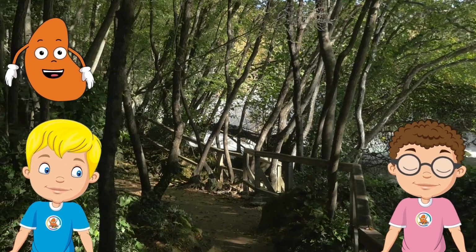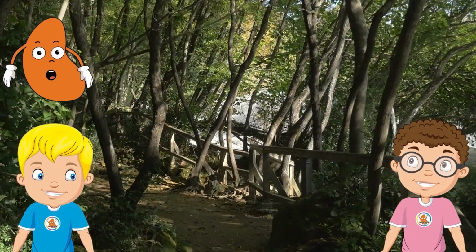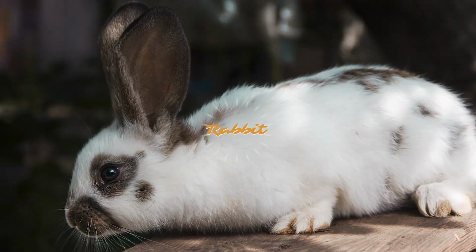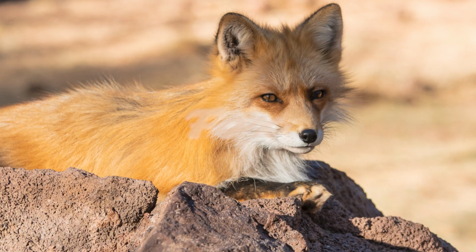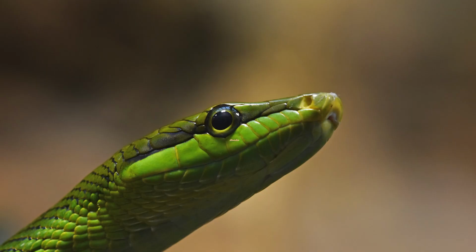Well done, Sunny Beans! It's so much fun finding our animal friends in the woods. Did you see them all? Let's see if we can remember their names. Rabbit, squirrel, deer, fox, owl, frog, hedgehog, snake!